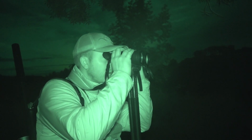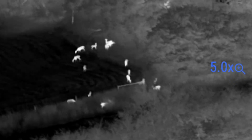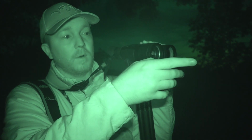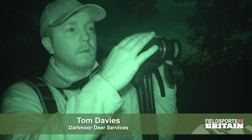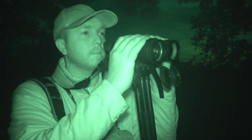I've got a good size herd of fallow here. It's about 15, 20. Well, you can hear them all running off. Happily, this is a target-rich environment. We spook one herd, but there are more. So we've got a herd here and a fawn down to my left, but there's another herd that's just appeared from behind the hedge, which are running down the track at the moment and heading towards a nice bigger field. So just seeing which direction they're heading.